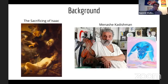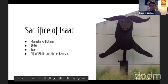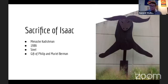So with that said, I'm sure this sculpture makes a little more sense, given Kadishman's background with religion and the sacrificing of Isaac. I guess that's where I see this, both a ram and the human almost intertwined. My question is, was Kadishman feeling some inner turmoil between whether the human or the ram should have been sacrificed? Or is there any thoughts going forward now that you have that background?